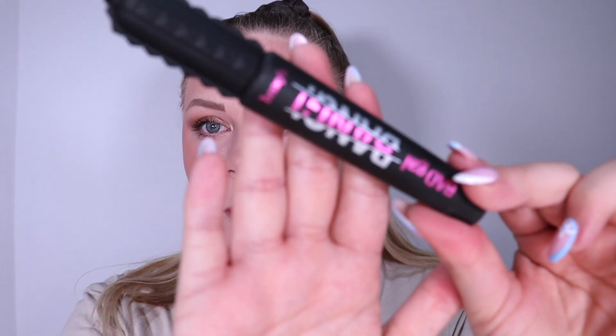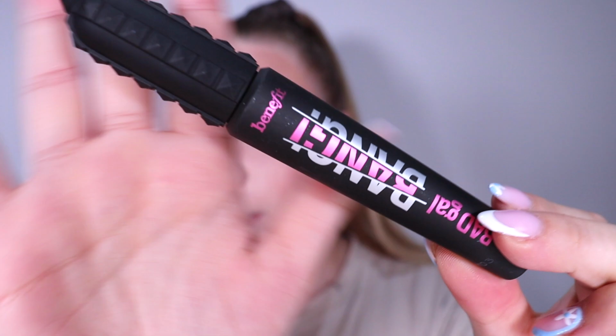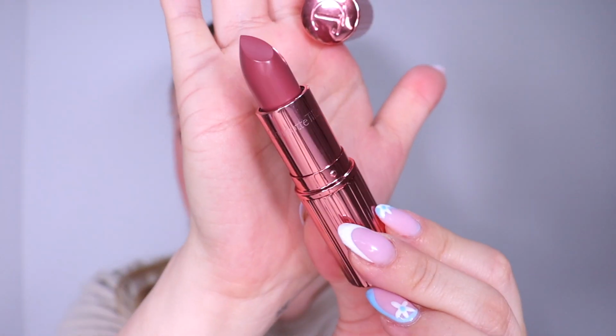Okay, so for mascara I just put on some Benefit Bad Gal Bang. There we go. This is my absolute favourite holy grail mascara, and then these are what the eyes are looking like. All done. Obsessed. Now we're going to move on to the lips. I've had this for absolutely ages and I've not tried it, and I'm literally so gutted about it because I really wanted this lipstick. So this is by Charlotte Tilbury. This is part of their reds and pinks collection, and this is the shade 90s Pink. So the packaging itself is slightly pinky, and then this is the colour 90s Pink.